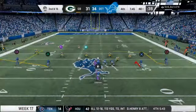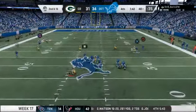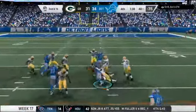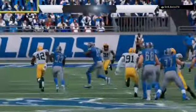Work to be done here on 2nd and 16 after the sack. Let's put that team on the back. Now Stafford. Wide open receiver, complete. And he'll go down, but not before getting this inside the 30. That one a gain of 20 and a first down.